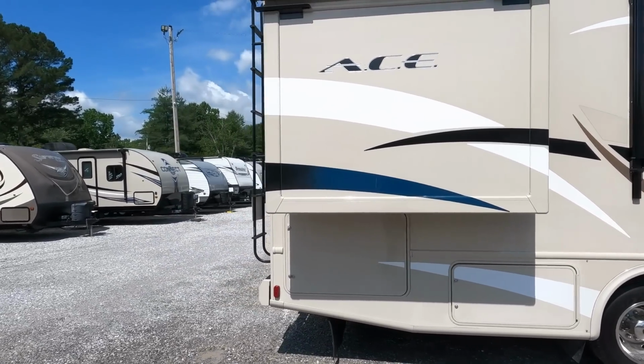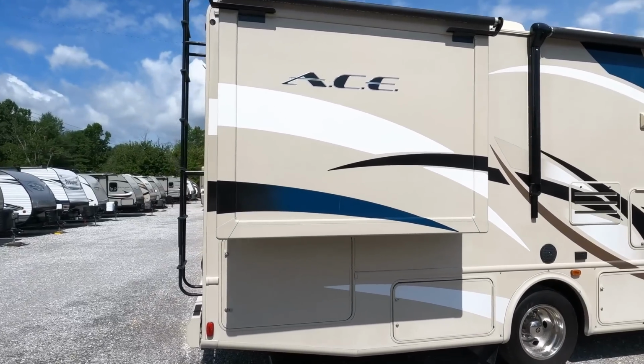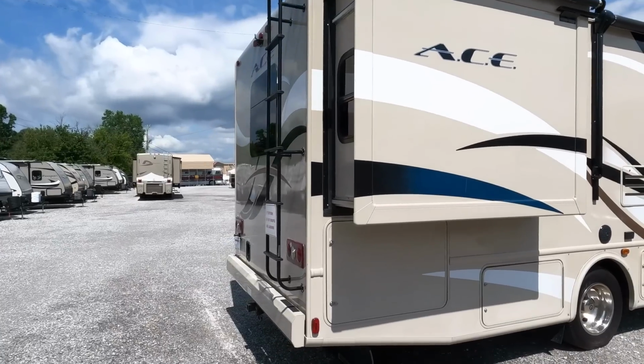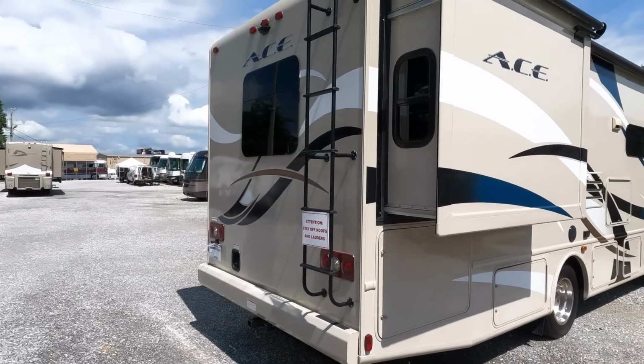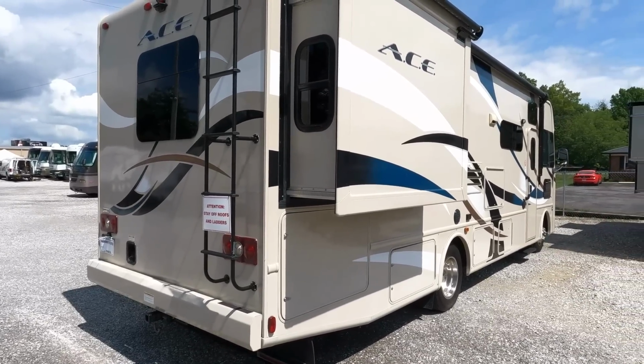But guys, you know, that's why this little lot sells 500 to 600 used RVs a year, because you can't beat the Parkway prices. I mean, I'm the only dealer around that advertises my stuff $5,000, $10,000, $15,000 back of book and lower price than everybody else. That's just what we do, guys.